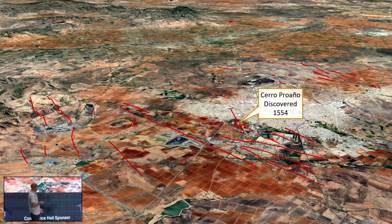So this is the district of Fresnillo. The city of Fresnillo is there in the middle with the discovery of Cerro Prano in 1554. It was outcropping, so it stuck out of the ground. It was a hill, as you saw in the image before, and they started mining it then. But they didn't start finding the other veins until the 60s and 70s. And that was basically the invention of modern drilling. When they had drilling rigs and they drilled off in the plains, they started finding more.